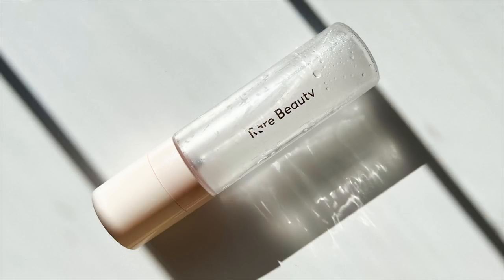So that one is the Rare Beauty, what is this called again? Always an Optimist 4-in-1 spray. So I like reaching for this one when I need to take a little chill pill. First of all, the scent is really relaxing. It smells like a spa.